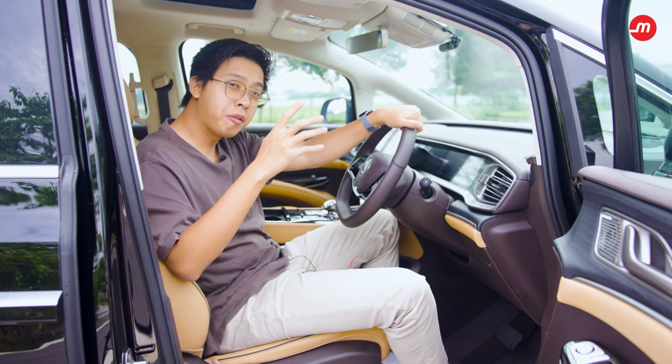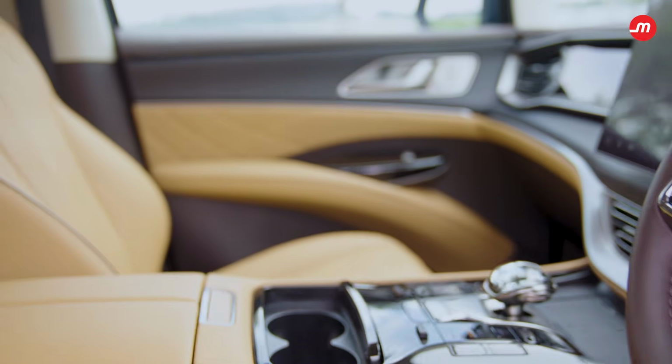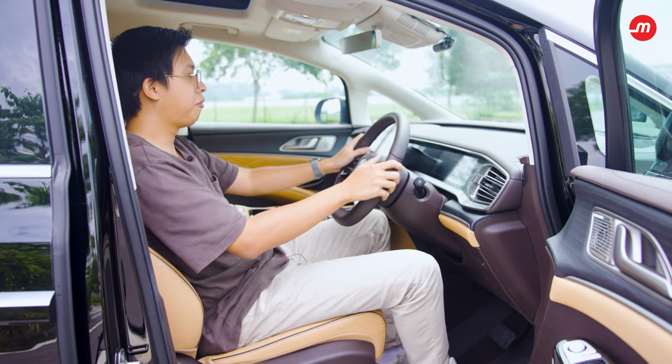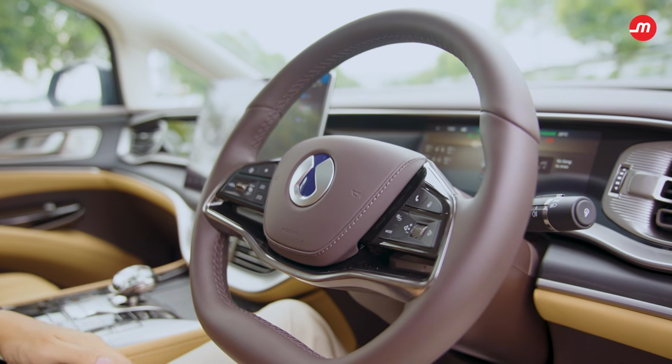So now we are here in the front seats of the Denza D9, and though it might not be as spacious and palatial as the second row, it is by no means a bad place to be. So let me walk you through it. Up front we have your leather steering wheel, 2 spokes with physical buttons. Thank you very much to Denza for physical buttons.